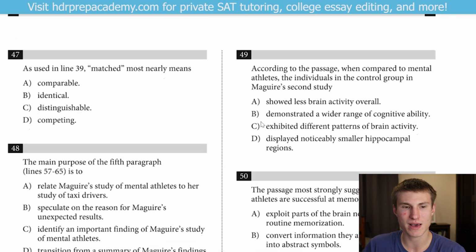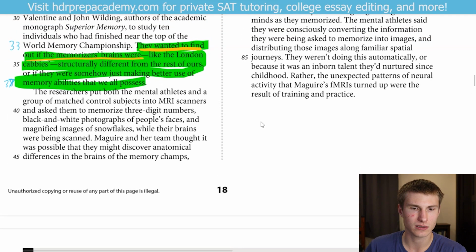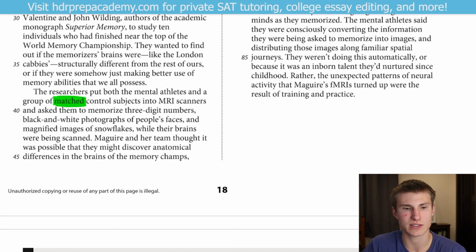All right, number 47 now. As used in line 39, matched most nearly means what? Well, we're going to go up to line 39, and we have matched right there. I'm going to erase what I had previously so you can see this easier. I'll highlight this in green. Matched right here: the researchers put both the mental athletes and a group of matched control subjects into MRI scanners and asked them to memorize 3-digit numbers, black and white photographs, people's faces, and magnified images of snowflakes while their brains were being scanned.